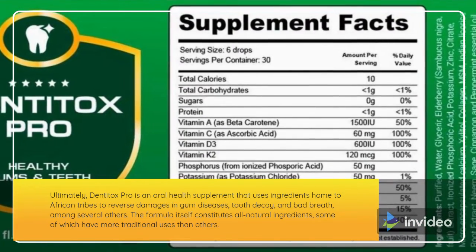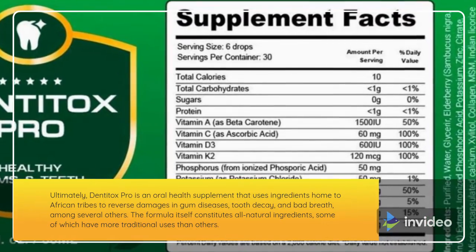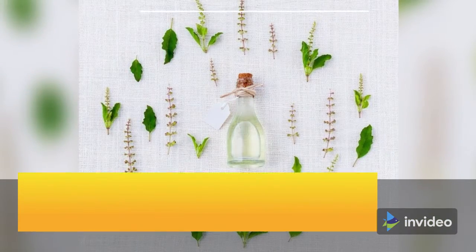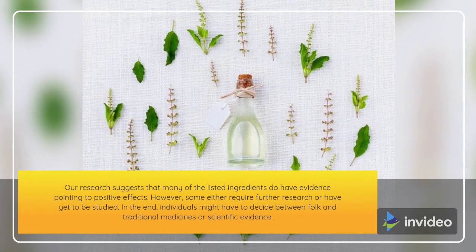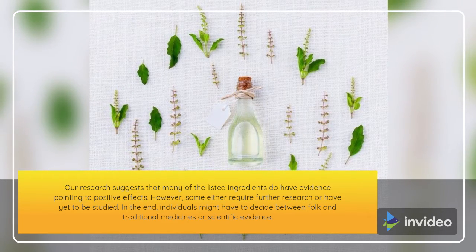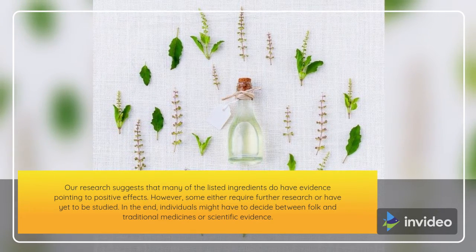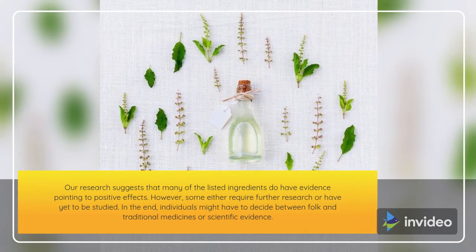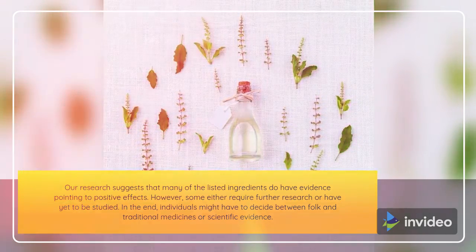The formula itself constitutes all natural ingredients, some of which have more traditional uses than others. Our research suggests that many of the listed ingredients do have evidence pointing to positive effects. However, some either require further research or have yet to be studied. In the end, individuals might have to decide between folk and traditional medicines or scientific evidence.